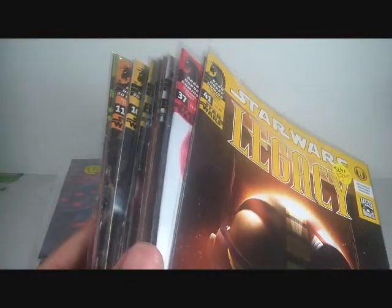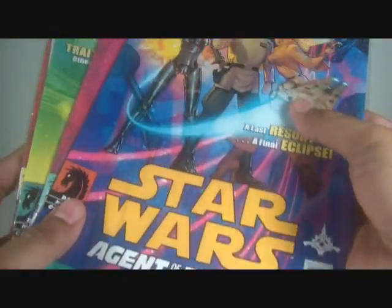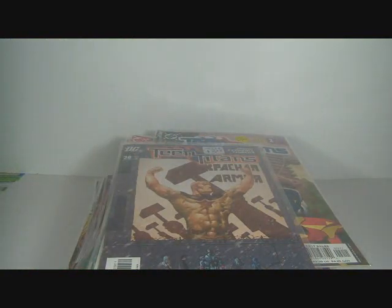Really, a lot of cool issues there. All Legacy, all 50 cents each. I got the Ancient and the Empire. I don't know if this is the first series or the second one, but it's the entire run for $2.50. I said, why not?